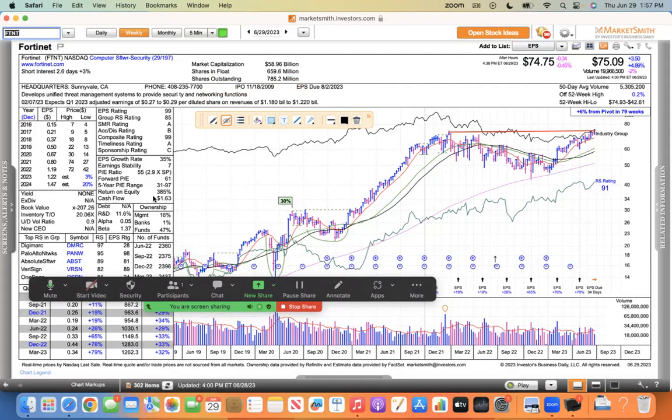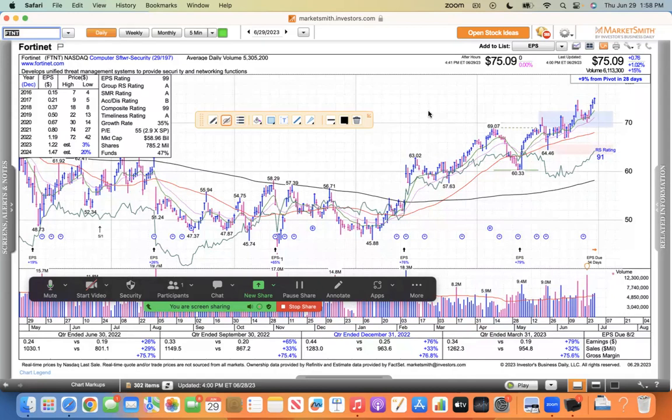You can see they got a little cash flow, return on equity. Management owns 16%. No debt though. It's a well-run company. Obviously Palo Alto Networks is the king in the cybersecurity space, but Fortinet's not bad either. And Palo Alto Networks is extended. If you didn't get it at 200, it's hard to buy it right here.